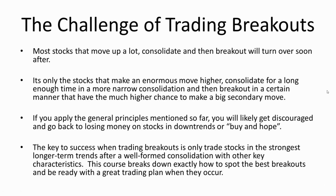We want the very high percentage trades that win at a very high rate with a tight stop loss, and also have that big upside potential. It's really critical to make big gains quickly in your account. And the high tight flag delivers these kinds of trading setups for us.